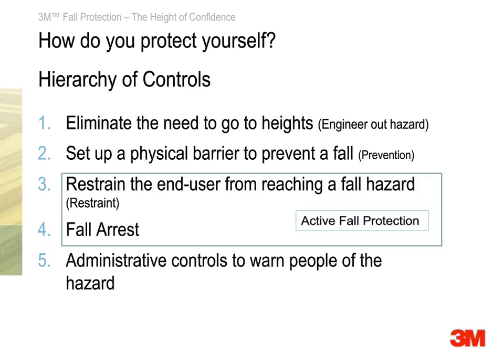Second best is setting up some form of a physical barrier. And this is where I say you don't necessarily have to be wearing a harness to be protected. If you've set up a railing system or any other type of system to protect the worker from falling off wherever they are, typically it's a roof, but it could be a cherry picker, et cetera, you've done a good job.